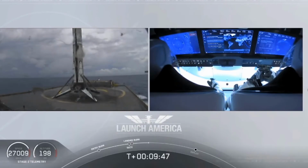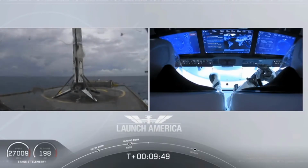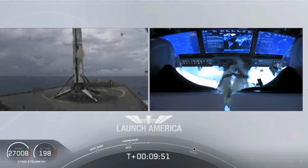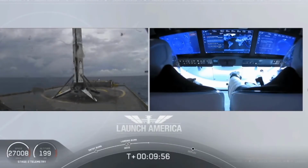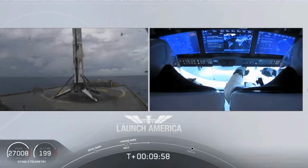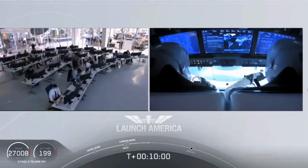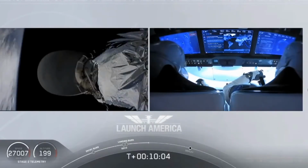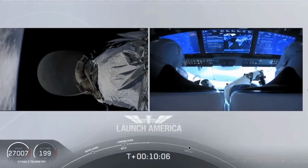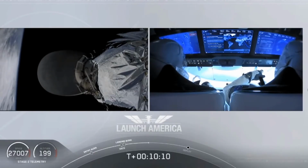And as you can see on your right screen, Bob and Doug are still making their way to their targeted orbit. M1D to recovery 1. So exciting today. M1D. It doesn't stop. It does not stop. All right, we did hear again that call out, good orbital insertion, so that means Falcon 9 and Dragon are right now exactly where they're supposed to be.